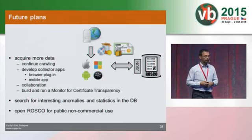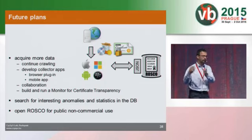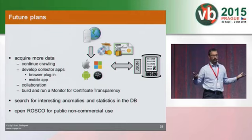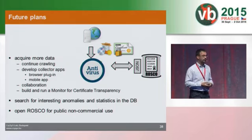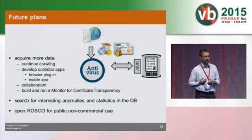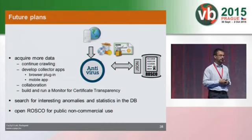The same can work with mobile apps. So we can do the same on phones and tablets. Whenever a user downloads a new application, this mobile app would check it in our database and upload it if we don't know it. We are also open to collaboration with security companies, antivirus companies. They already check a lot of things about downloaded applications, obviously, and they could, in fact, use our database to check this reputation information as well and provide some data to us. We are also thinking of building a Google Certificate Transparency monitoring system.